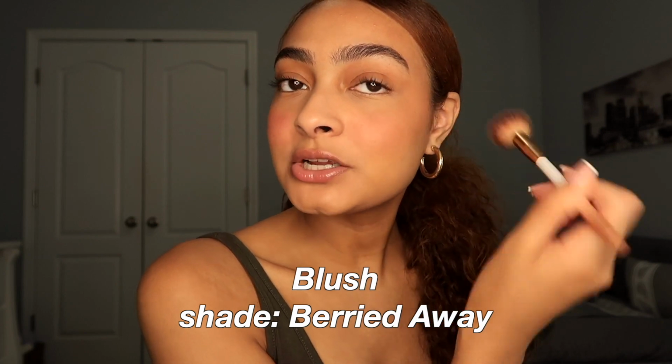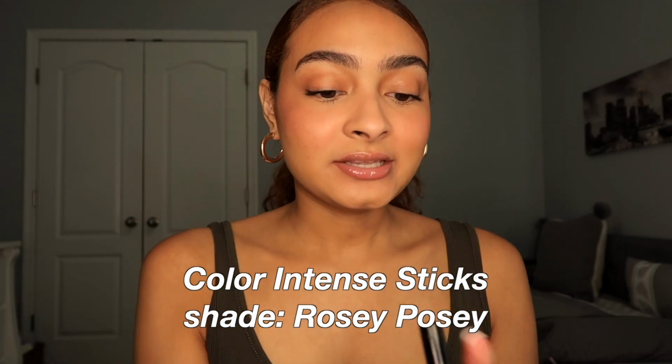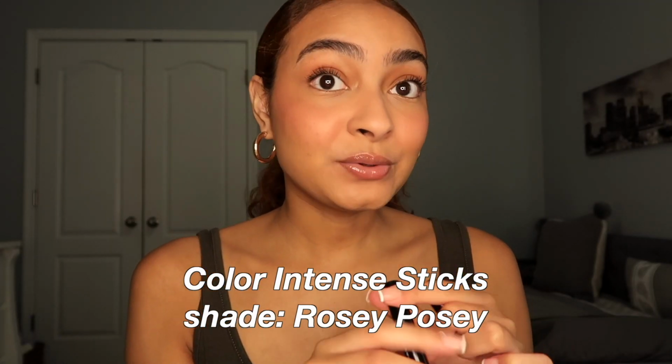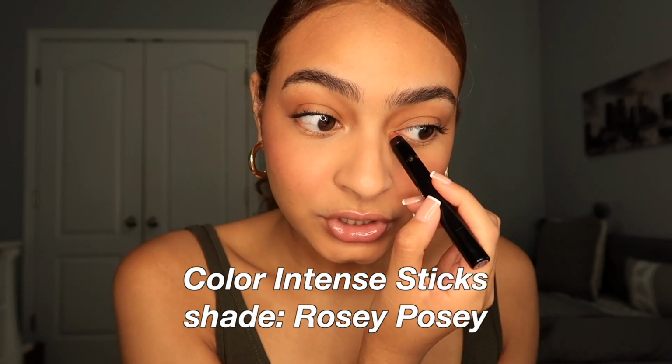I don't need a lot with this blush, so I just like to tap over and a little bit on my nose, just eyeshadow sticks, and this is in the shade Rosey Posey, and we're just gonna add a little bit of that in the inner corner just to brighten up the look a little bit.